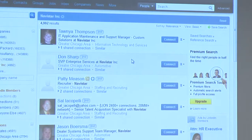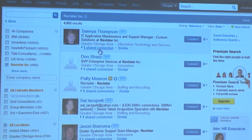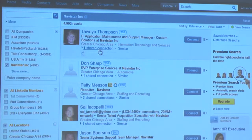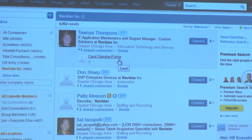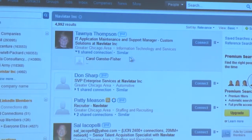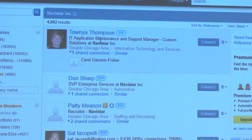And there we go. It lists who those second connections are, and then it tells me who my shared connections are. So I don't know Tanya Thompson, but she knows Carol Fisher, who is one of my direct connections. So if I'm looking to get connected to Tanya, then I'm going to send a message to Carol, okay?